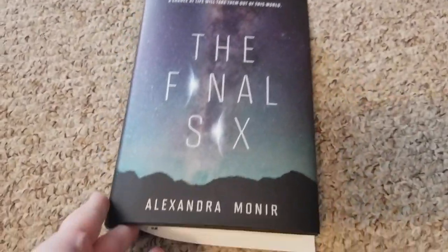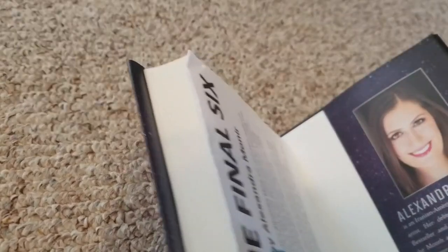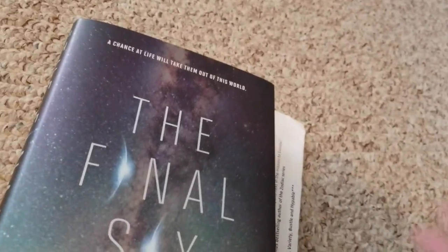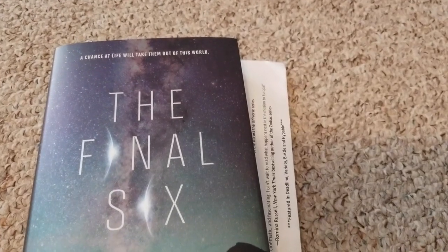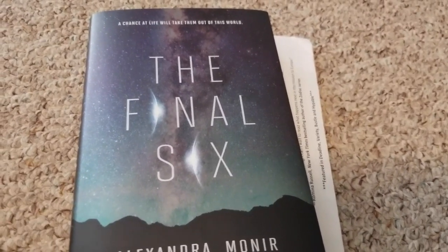They also sent me The Final Six by Alexandra Monir, which I want to say I read. Was it called Suspicion? I read one of her books before. Yeah, Suspicion. It had like purple swirlies on the cover. I want to say it was a retelling of The Minotaur and the Labyrinth or something like that. I'll have to see if I reviewed that. I definitely read something by her before, or else wanted to, one or the other, because she's ringing a bell for me.